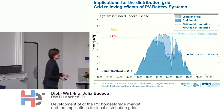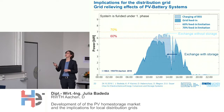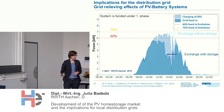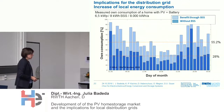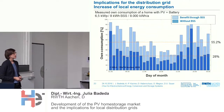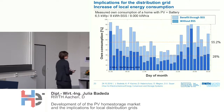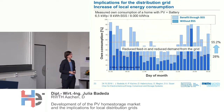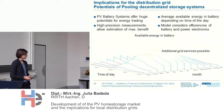And this is all already an intelligent battery system because it's not charging directly at the beginning, but charging during the later phase of the day, which is also good for the lifetime of the battery. With that system, you can actually increase your own consumption from 28%, which would only be with the PV system, up to 55%. At the same time, you reduce the feed-in to the grid, and you reduce your demand from the grid. So you can actually relieve the system.